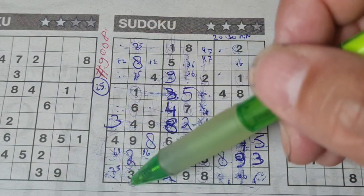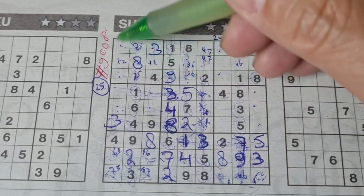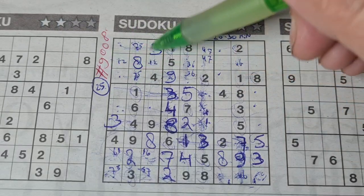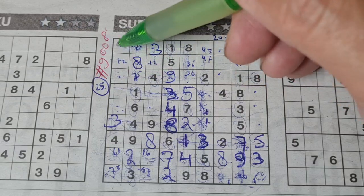3 in this column. 3 in the middle second column. So the third column, the only place level 3 should be there. 2 numbers left now in this big square. 1 and 2, the 3, the 4, the 5. 6 is missing, the 7 and 8. 9 is missing, 6 and 9.